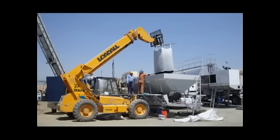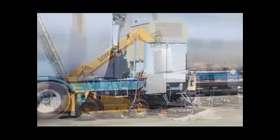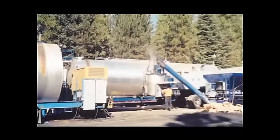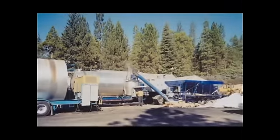With patented technologies, VSS asphalt rubber blending systems are engineered for high mobility to reduce time and the expense of mobilization. This top-of-the-line mobile solution allows for the freedom to move from one job site to another with ease.